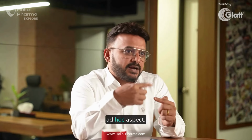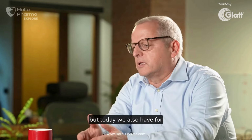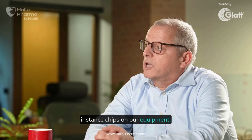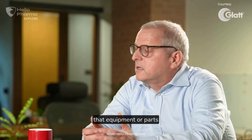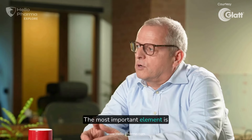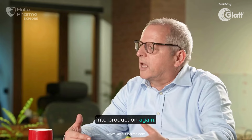Yeah, so this covers the ad hoc aspect. Does predictive maintenance play a very big role in this? Yes. I mentioned PAT, but today we also have, for instance, chips on our equipment. First of all, it's of course monitoring the conditions of that equipment or parts for maintenance, but that's only one element of it. The most important element is when an operator, after the shutdown and cleaning, has to put the machine back into production again.